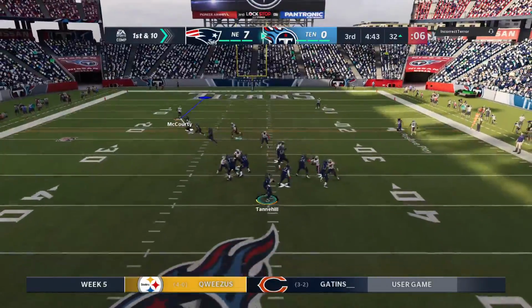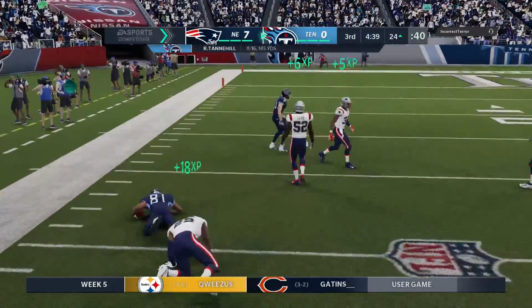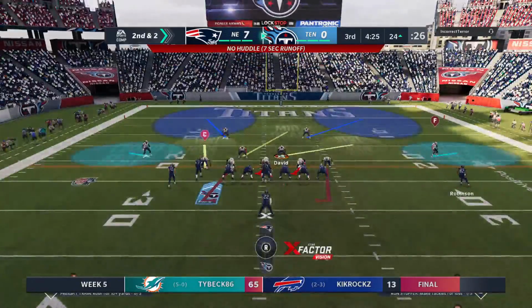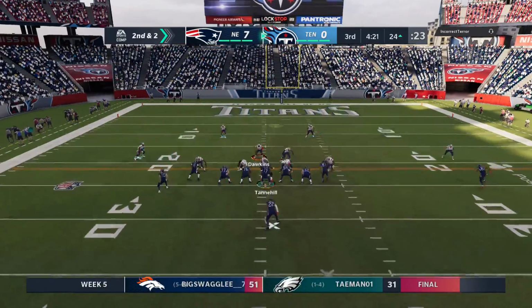To throw is Tannehill. And he finds the tight end, Reed. And they'll get him down after a pickup of 8, 2nd and 2. A gain of 4 last play. They double that here and get 8. At the Patriots' 24-yard line.